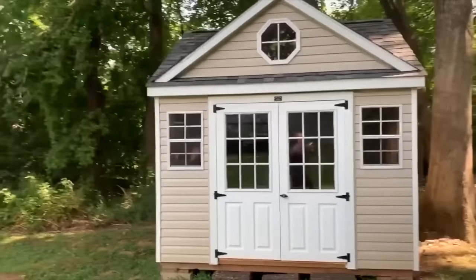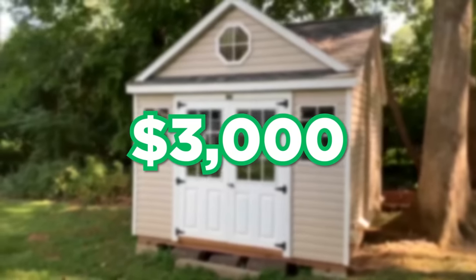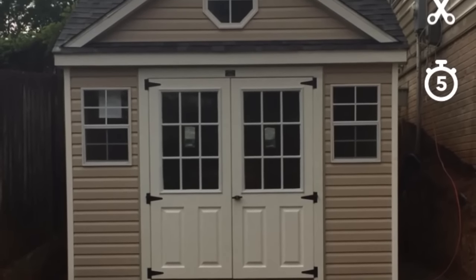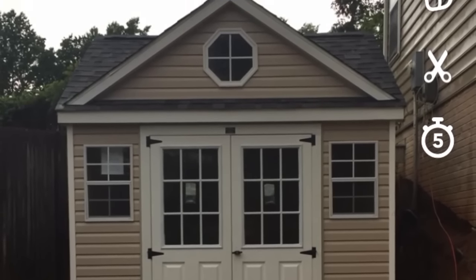My original mining shed was about $3,000 in 2017, delivered. Nice. It was 10 by 12 and it had a couple extra features, like a couple more little windows, octagon windows and stuff like that.